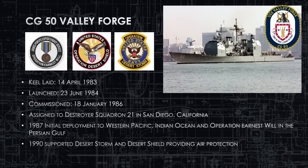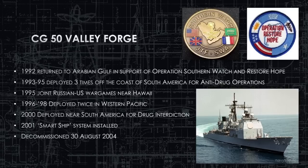In 1990, she supports Desert Storm and Desert Shield, providing air protection. She's that air defense coordinator. In 1992, she returns to the Arabian Gulf. This is after Desert Storm is over, and supports Operation Southern Watch and Restore Hope. These are just two back-to-back operations that are involved in the post-Gulf War climate.